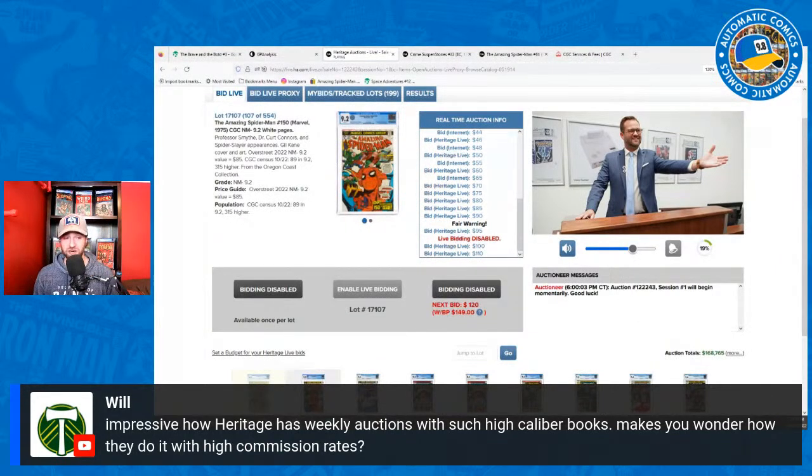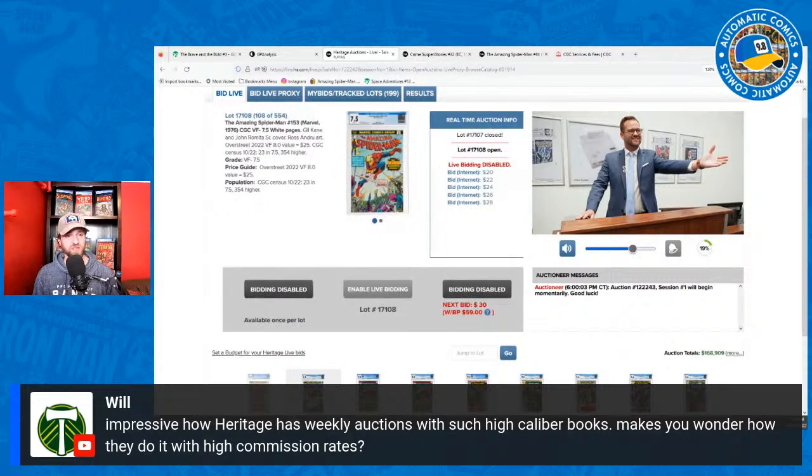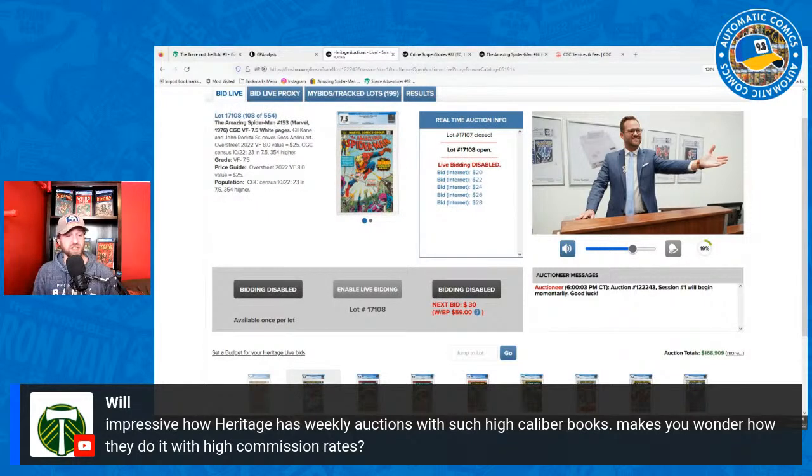And I think that could be part of it, is that there's too much high end. There are too many high end books this week, and I think it's overwhelming the money that's in the room. I would have thought a lot of these books are books that you would expect to see in one of their signature auctions.